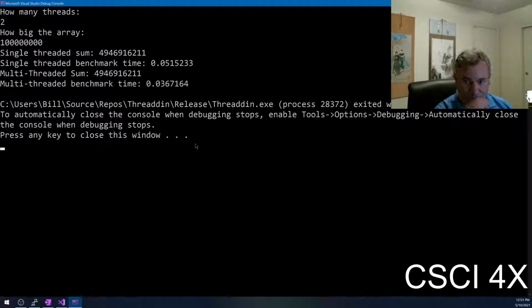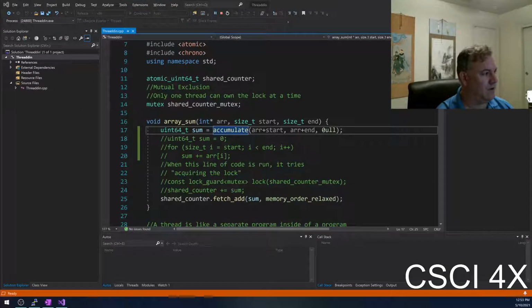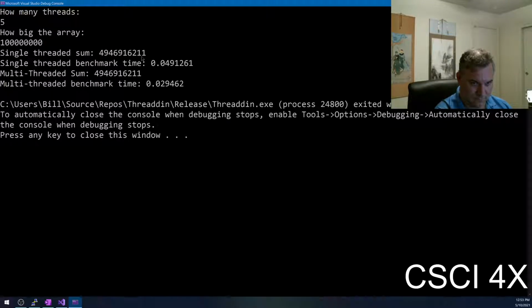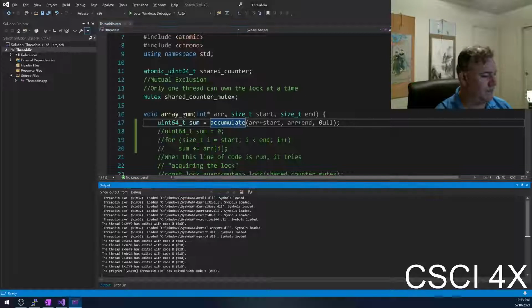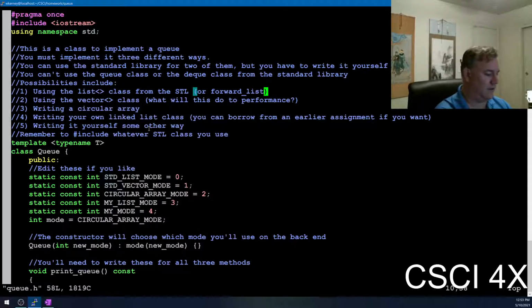So no real benefit to using it. Actually, let's try one more time. Let's try the previous run that I did with, what was it, 5 threads, 100 million. And maybe it's a little faster. Yeah. Okay. So using multi-threaded code, you can get more performance. And so learning how to do that is the next assignment.